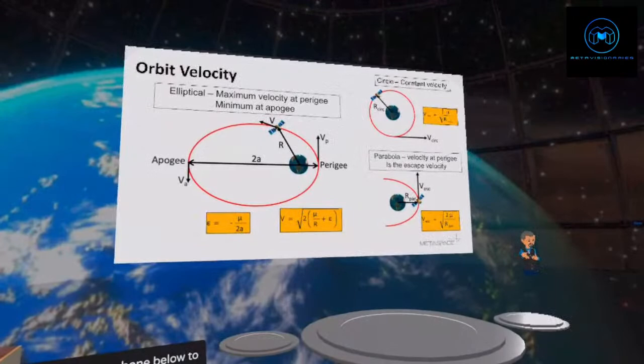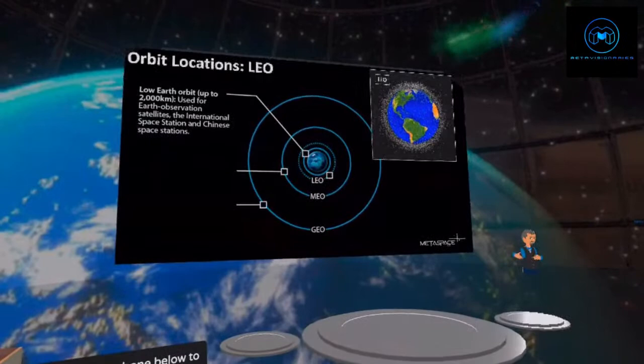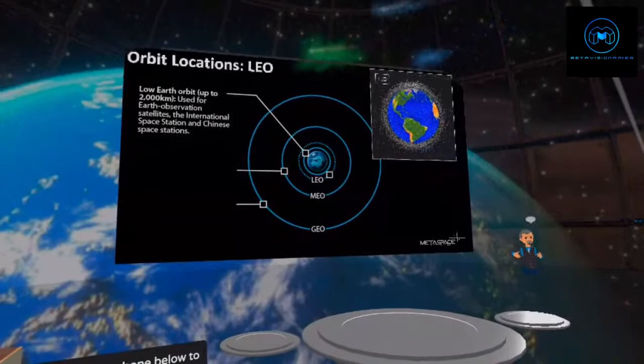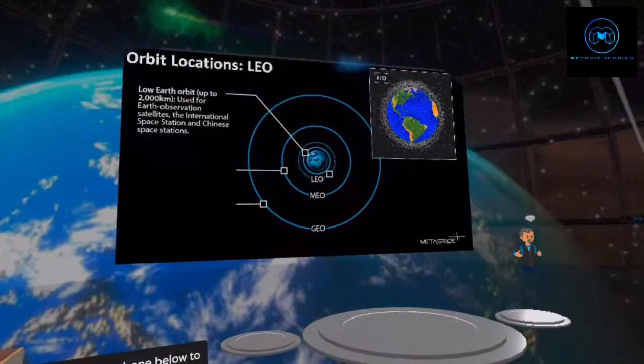Okay, now we're going to talk about special orbits. The first special orbit is called LEO, or low Earth orbit. This is up to about 2,000 kilometers, and so it's really close to the Earth. The little panel in the upper right shows you a little idea about the number of spacecraft in LEO. You can see it's really populated. Of course, these dots are huge compared to the actual spacecraft.